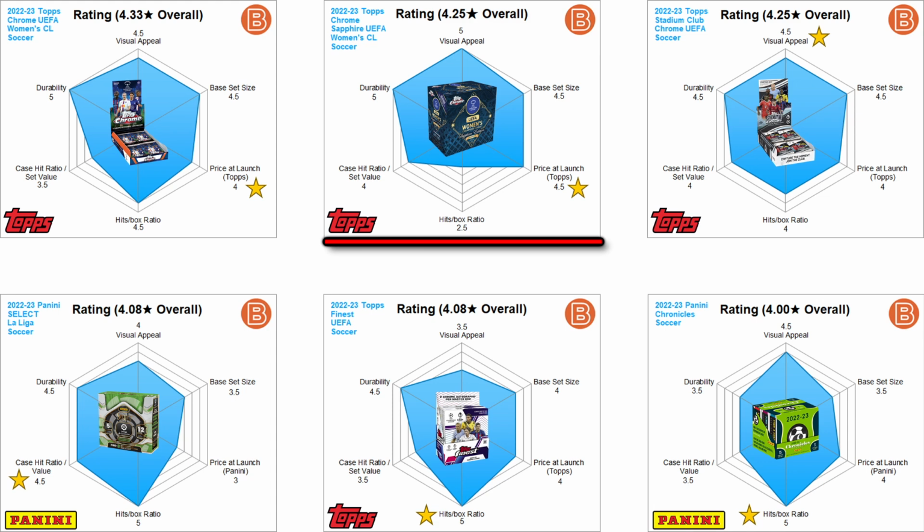And of course, who doesn't like Sapphire? The cards look amazing. This whole set was priced at $80, and we haven't seen that for a Sapphire soccer release since 2019. Everything has been priced 4x, 5x since then. So that was a breath of fresh air, and that's why this is where it is now.